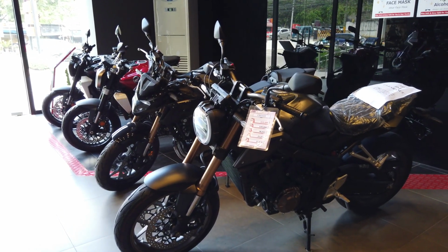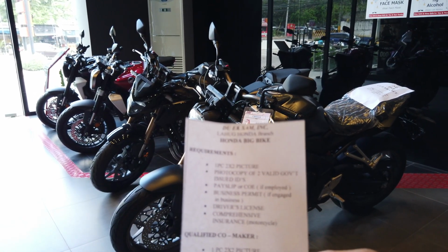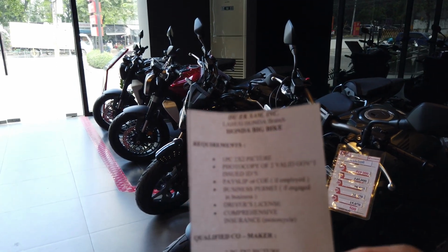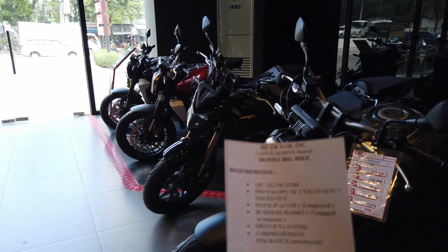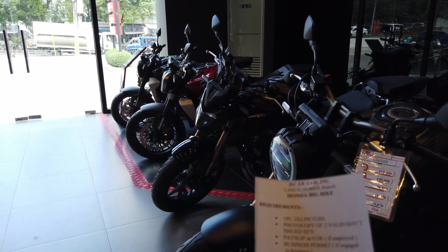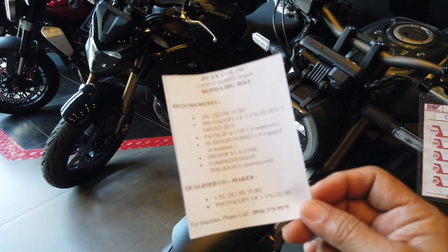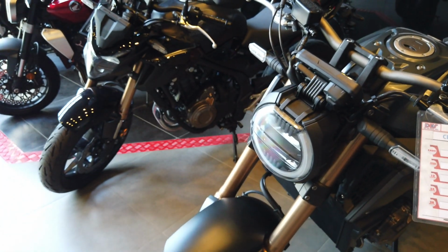Requirements entails you to have one piece 2x2 picture, photocopy of 2 valid government issued ID, payslip or any proof of income, certificate of employment if employed, business permit if engaged in business, driver's license. And then the difference now here is you need comprehensive insurance for the motorcycle, which you will be paying, and you also need a qualified co-maker. Co-maker also requires one piece 2x2 ID and photocopy of a valid ID.